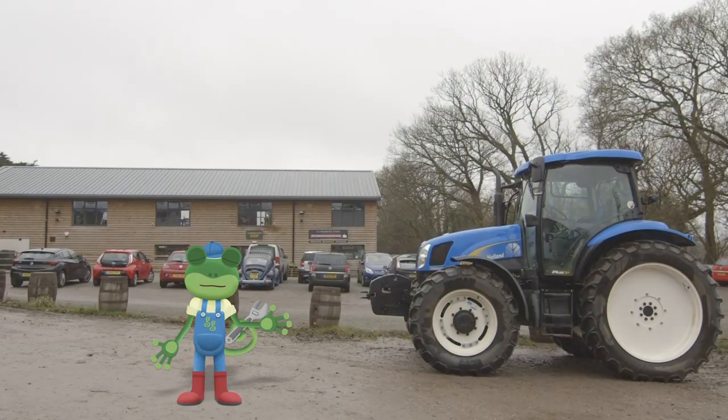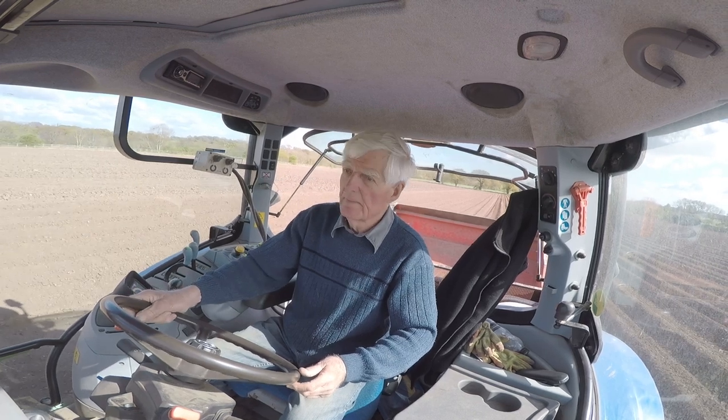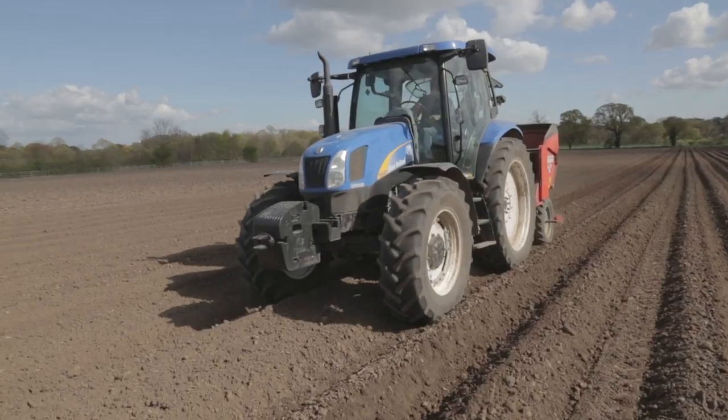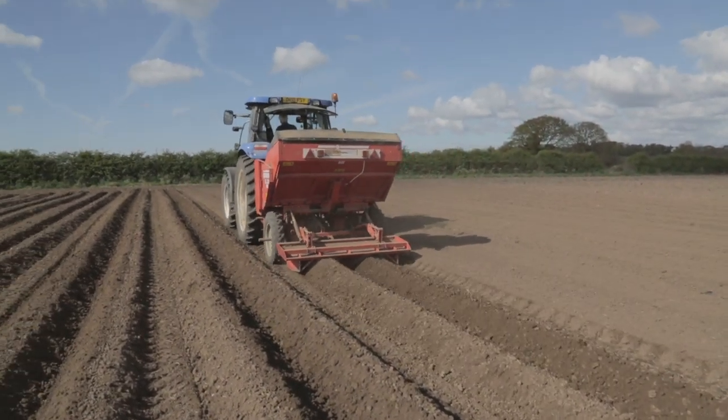Tractors are the most important vehicle on the farm. They help farmers like Andy and his family do really big jobs, like planting a whole field of potatoes. Let's get out on the road!